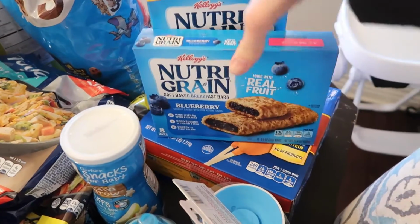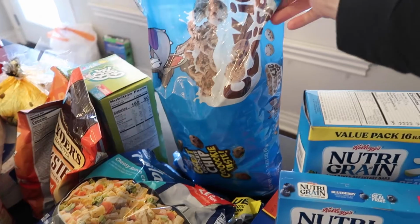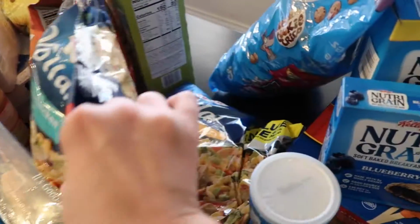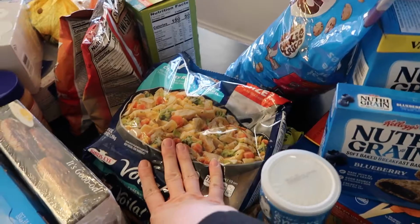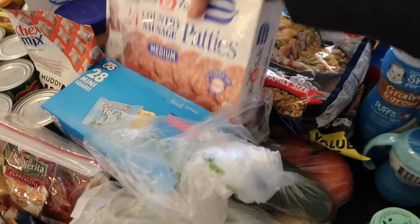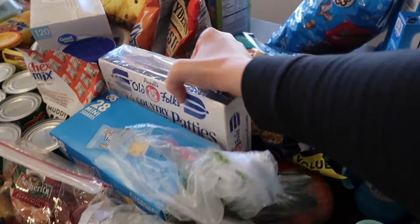Then I got the kids some breakfast bars. They like corn dogs every now and then for lunch, so we got some corn dogs. A huge bag of the breakfast cookie crisps for the kids, just to have as cereal. And then we got the two bags of Wawa frozen meals, because sometimes we just need something easy to throw in. I went ahead and got some breakfast sausage patties to just grill up in the mornings for breakfast to go with eggs.